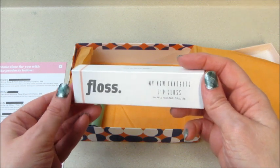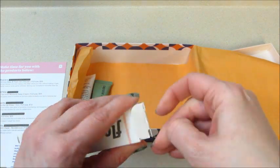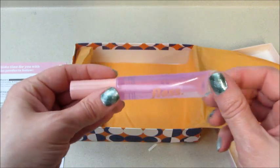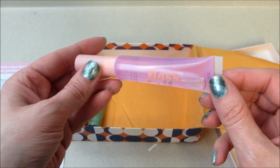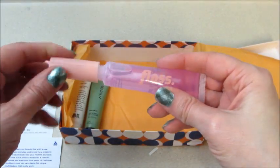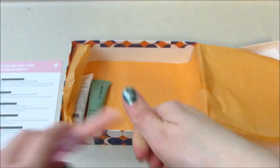Then we have Floss, my new favorite lip gloss. And according to the card, this is a new item and full size. I have gotten this brand from Lip Monthly, I believe. And it does have like a candy scent to it, so it smells really good.